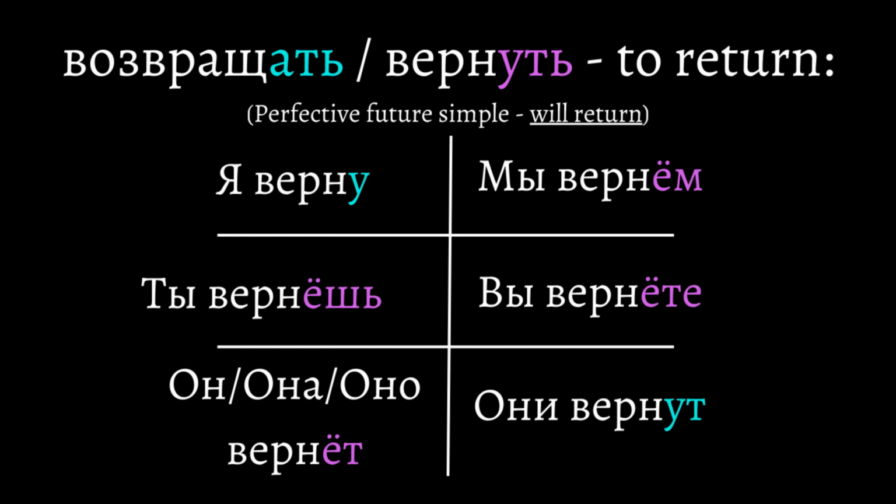Instead, the perfective future simple is a better way where this verb can be used, but the conjugations are different. Я верну, I will return. Ты вернешь, you will return, and so on. We have irregular spellings where the vowel е changes to ё when the stress falls off the stem's ending. Also, we're using у instead of ю in the я and они pronouns, but still, all of these conjugations are based on the first conjugation pattern from the present, so there is a connection.